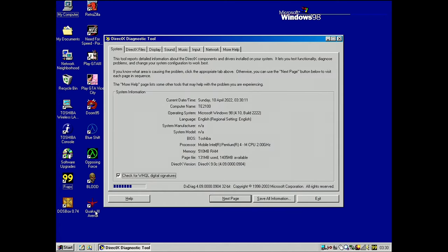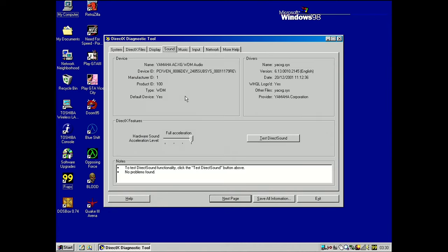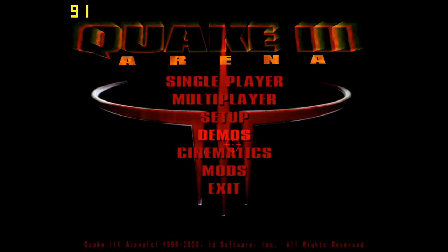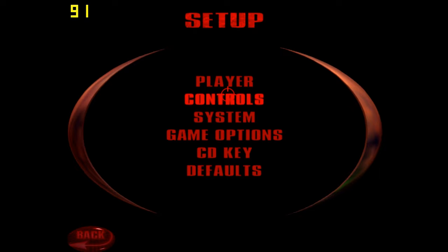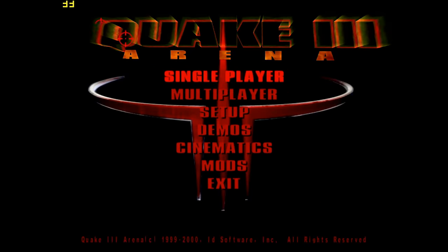It's a bit weird, it's trying to pull an IP address, but anyway, we got the full 2 GHz, the 512 megs RAM, the whopping 16 megabyte video card, and to my surprise, a Yamaha sound chip. More on that later. So we're going to crack straight into some games because I just want to see what this thing can do. That's really where it boils down for me: does this 16 megabyte GeForce Go with its dedicated VRAM actually perform? So let's run some games and see what happens, eh?